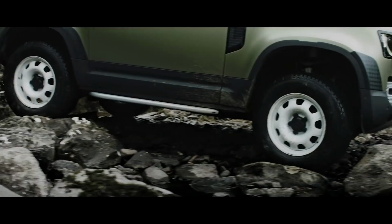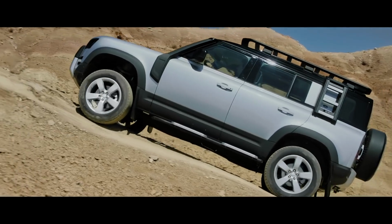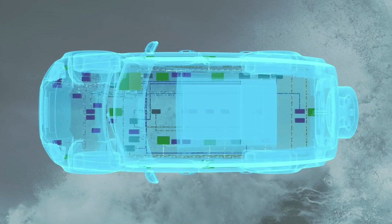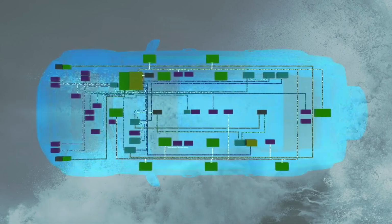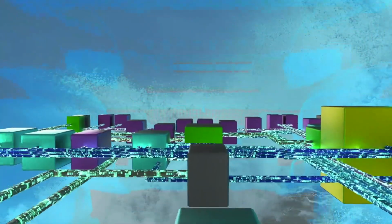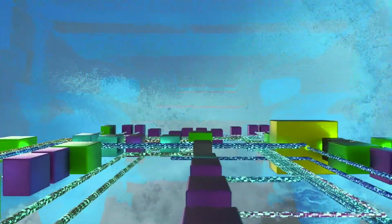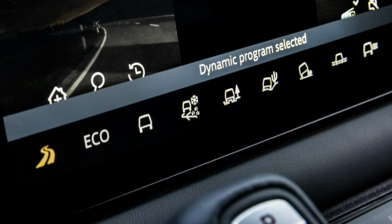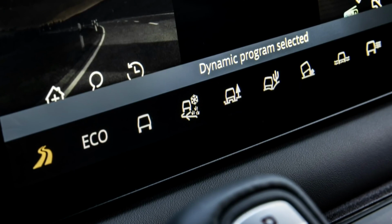Active technology is a core part of Defender. It's the heart of Defender's Terrain Response, essential in creating Defender's unparalleled breadth of capability. It's integrated by intelligent software design and calibration. That allows us to make a host of individual dynamic controls work in harmony and respond seamlessly to different conditions. For Defender V8, we've enhanced this software with a new dynamic mode as part of Terrain Response 2.